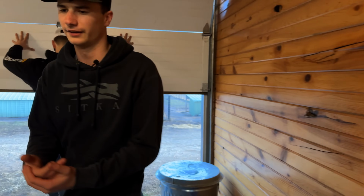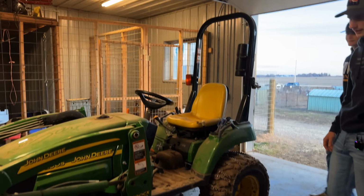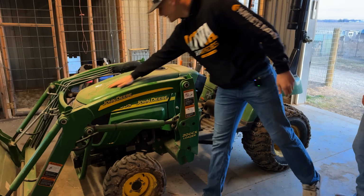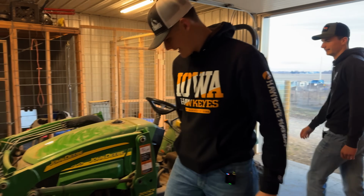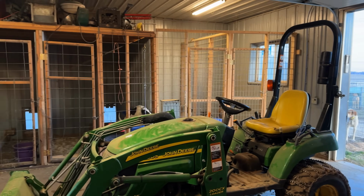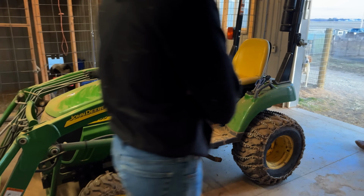Oh, we can't forget. We got the notorious John Deere. This sucker does us so much good in the winter when we're all snowed in. Except I think she's out of commission. She's got a front right flat. Yep. But other than that, she's great. She does good at moving dirt and moving snow. Dad sure likes to use her on the farm.